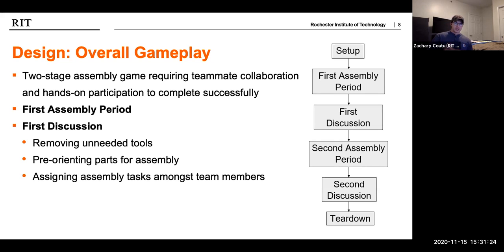So then once the first period is over, it moves on to a discussion period where the students first just discuss what was difficult. Like they could mention that they had to only grab one piece at a time. That was very inconvenient. The fact that everything was mixed up, that was very inconvenient. So basically, we want them to recognize all of those inconveniences during that first period.